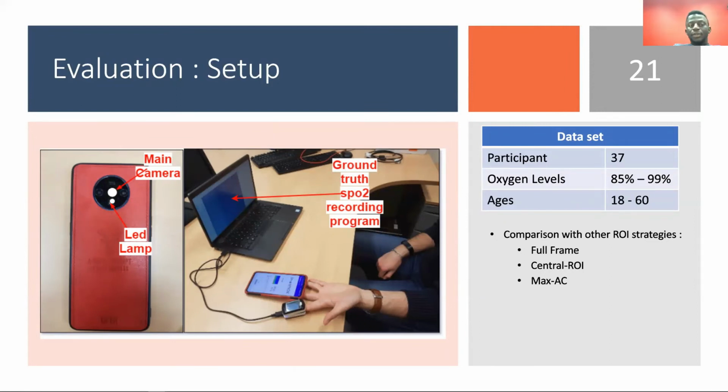Max AC, which consists in using as a region of interest the cell producing the signal with the highest oscillation amplitude across the frame. The idea this time is that the pulsatile part of the signal being directly related to the cardiac activity can be a good proxy for signal quality.